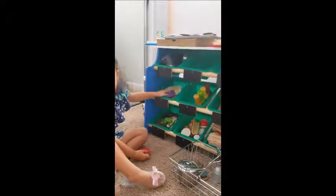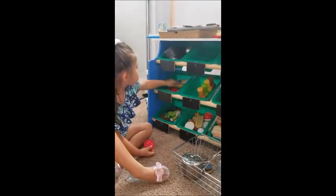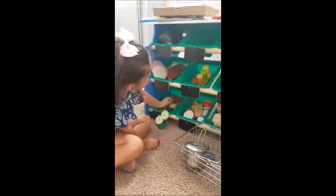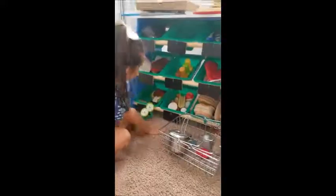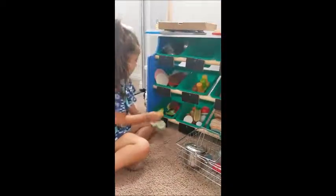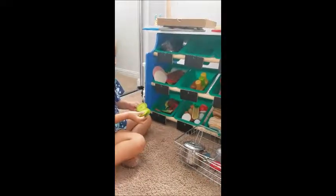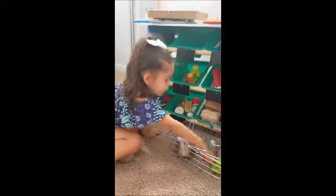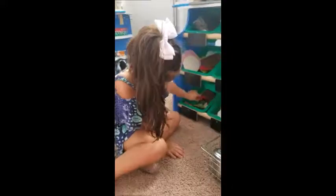Any more in here? Okay. I need some tomato squash, too. I can't find it. Oh, here's another one. I need two tomatoes. There we go. Maybe some of this. I need one more. I need three. There's some cucumber for salad, because we're making salad tomorrow.